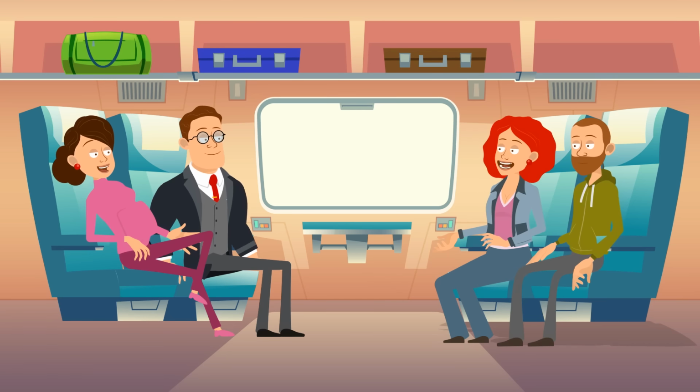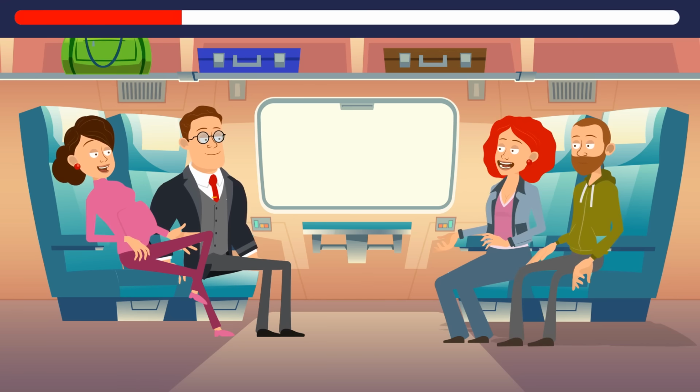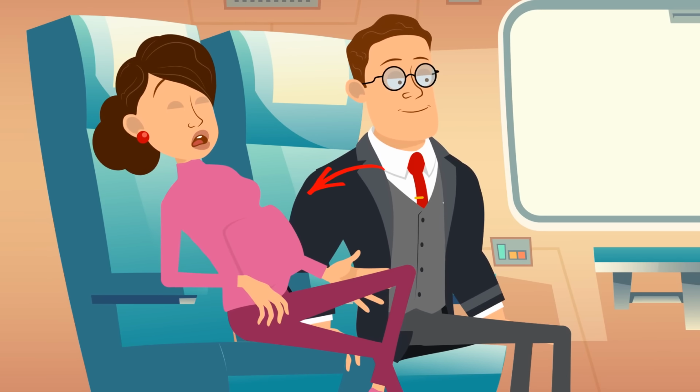One of these people on the train is hiding some treasure. Who can it be? It's this woman. She pretends to be pregnant, but her belly is suspiciously square.